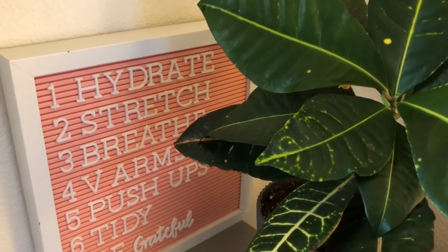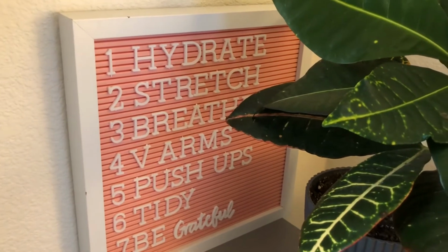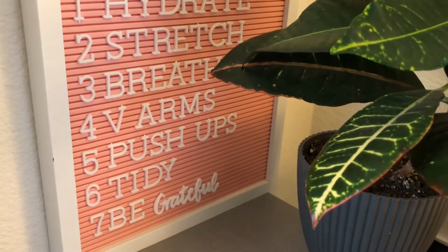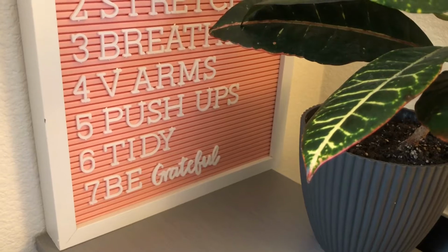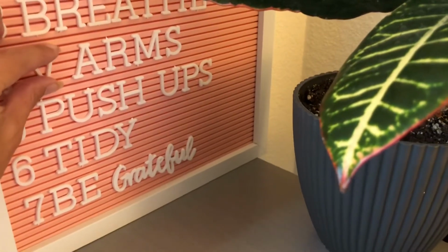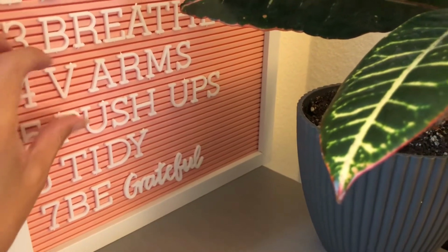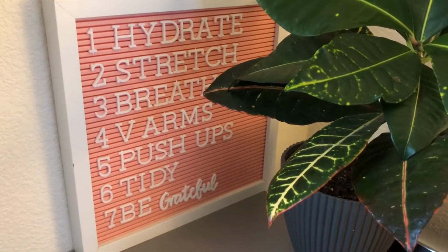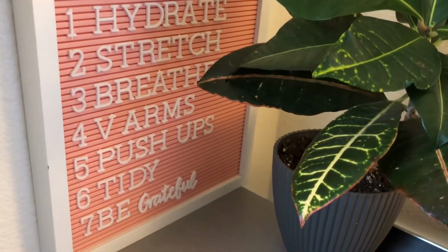And on the shelf on top of my treadmill, I added this little board that gives me some simple reminders. So it says hydrate, stretch, breathe, V arms, which is supposed to be an energizing posture to hold your arms up in a V shape. It also promotes confidence. And I added push-ups, tidy, and be grateful. And it looks like my V here is a little crooked, so I'm going to straighten that out a little bit. But it's a nice reminder so that when I'm working at my desk in my office, I can just turn and look over at these gentle reminders to stop and do something for self-care.